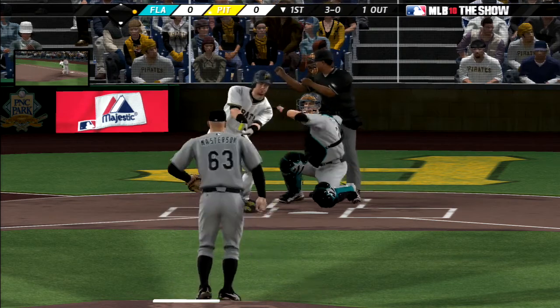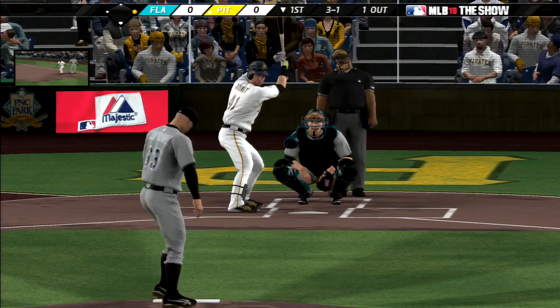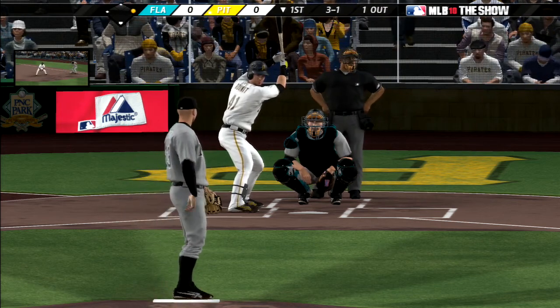And he gets this fastball over, back to 3-1 now. Whoa, I wasn't expecting that 3-0 pitch to be in the zone, and I especially wasn't expecting it to be there.